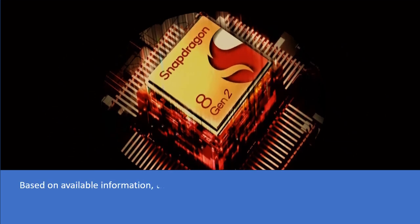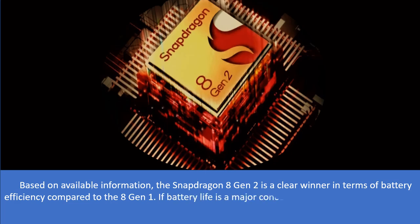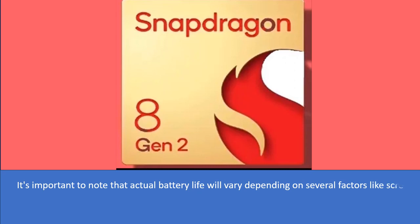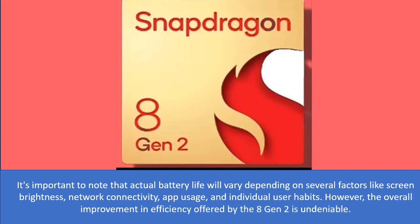Based on available information, the Snapdragon 8 Gen 2 is a clear winner in terms of battery efficiency compared to the 8 Gen 1. If battery life is a major concern for you, choosing a phone with the 8 Gen 2 is recommended. It's important to note that actual battery life will vary depending on several factors like screen brightness, network connectivity, app usage, and individual user habits. However, the overall improvement in efficiency offered by the 8 Gen 2 is undeniable.